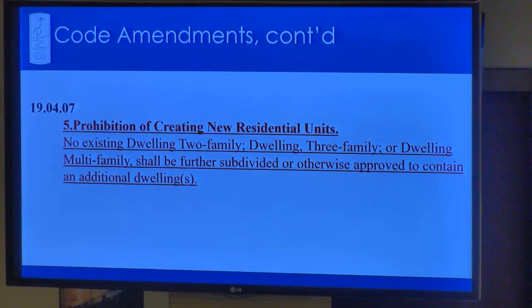Prohibition of creating new residential units. This came about when I received a phone call from an owner of a single family home in the R36 zone. It's a single family lot. However, the R36 zone says you can have duplexes, you can have 3 units. He wanted to put an accessory apartment in his house. Technically, he could. You'd have to meet your open space and those other things as well. But in theory, he would have the right to create a second unit in his house.